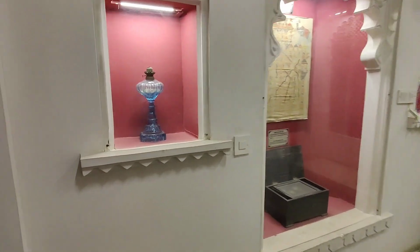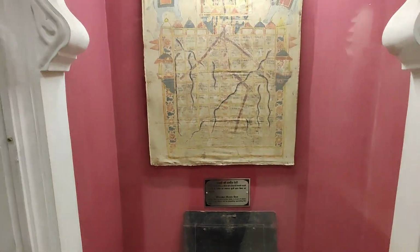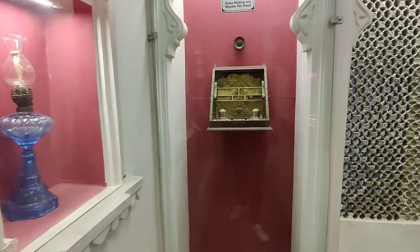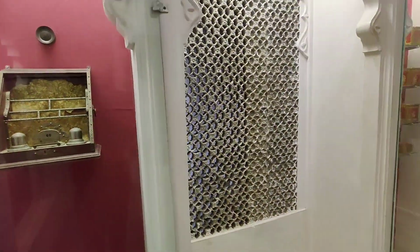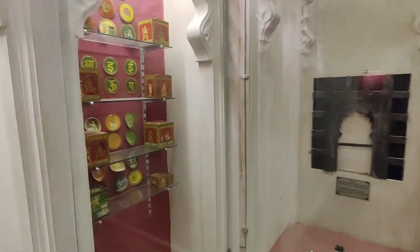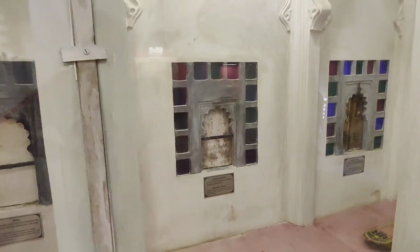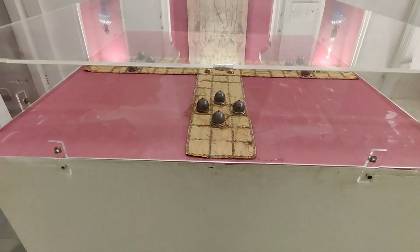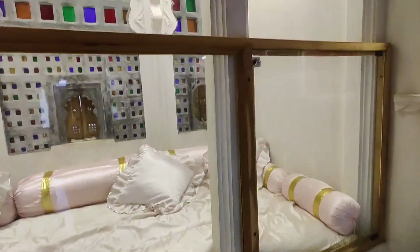Manoranjan Kaksh was the place where men enjoyed playing board games and exhibit games like Chopat and Ganjifa. Items that belong to the Rajputs, such as costumes worn by the kings, jewelry boxes, dice games, hookah, rose water sprinklers, can be seen in the museum.